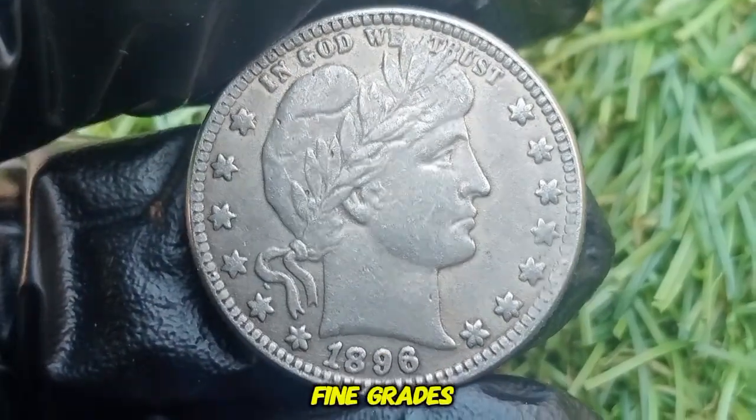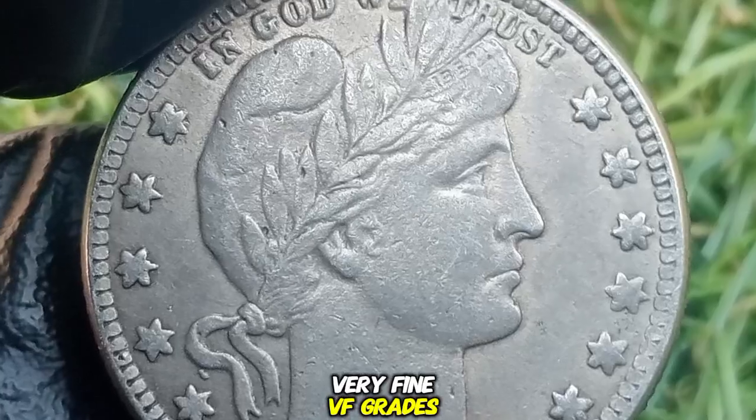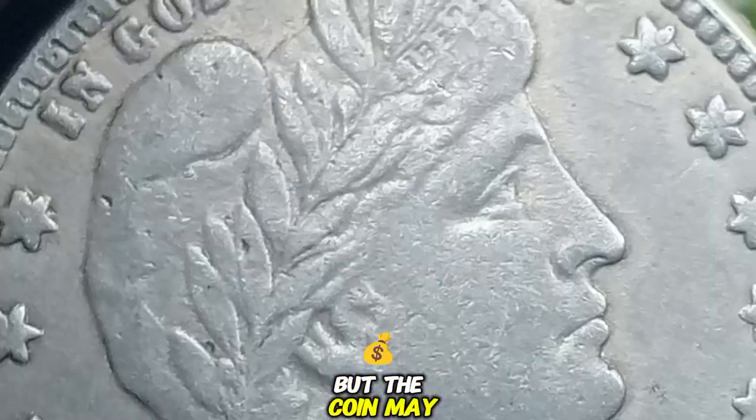2. Fine to very fine grades. As we move into the fine, F, and very fine, VF, grades, the coin's value increases. In these grades, the details on the coin are much sharper, but the coin may still show some.